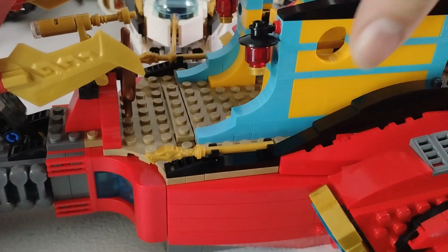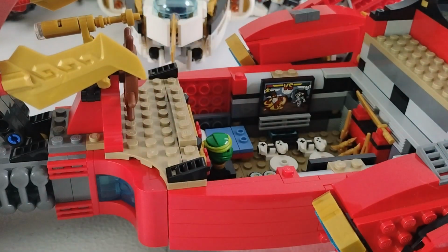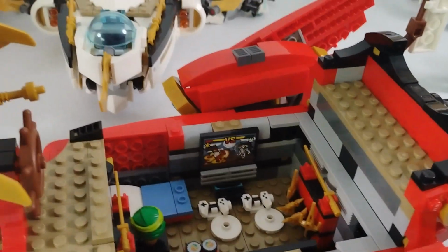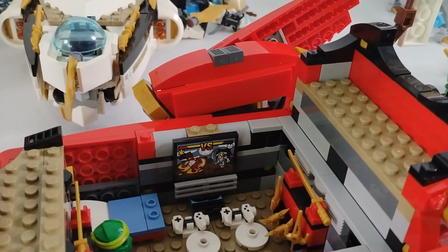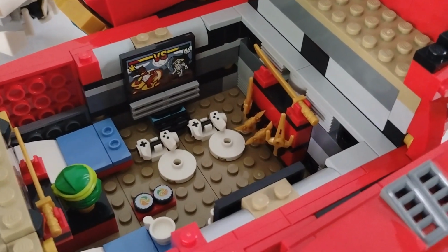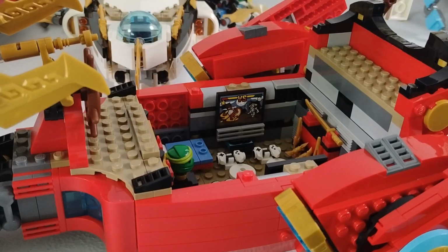But first, we got to talk about the other interior space under here. There's just like a little lounge area, a couple beds. You get some of the Prime Empire controllers and playing a video game. A little small weapons build on this side. And beneath that right there is a little chalkboard to draw on. And these are all modular.